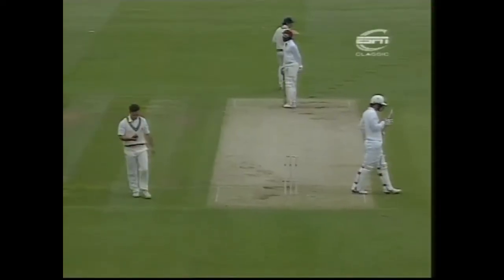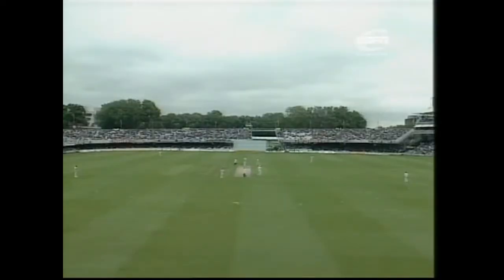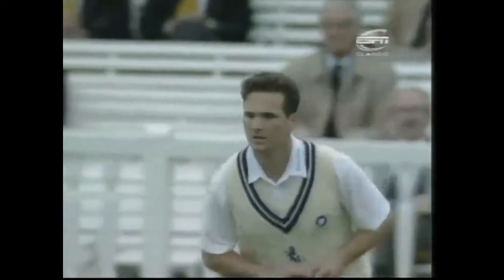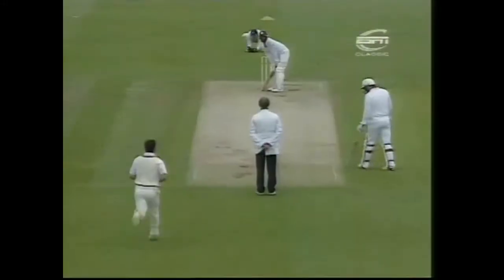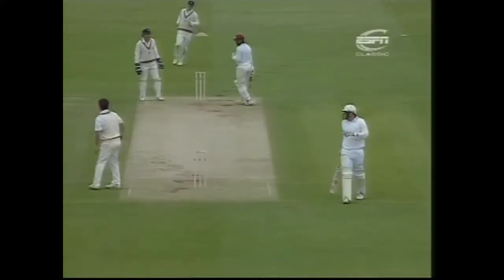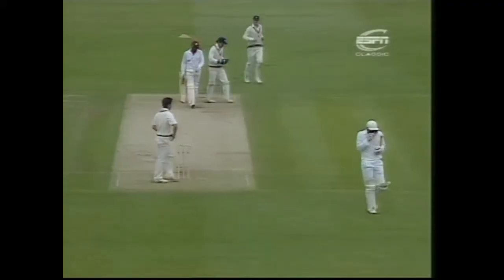Without a no ball or a wide, this will be the last ball of the innings. It's 251 for 5 now. Marshall's 27, James 2. Slower ball. They'll get 2. So 253 is the end of the Hampshire innings.